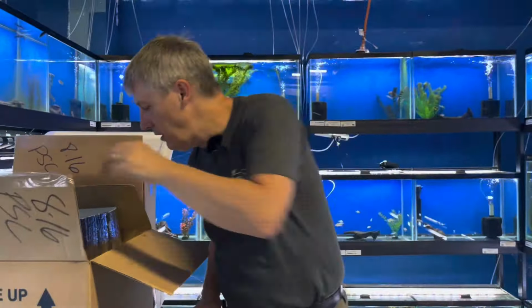Is he in there? Oh, that one's bigger. And another flame angel. That might be a little bit bigger too. Still pretty small. More coral, more coral. I think we had like 50 pieces of coral on this order. All of them are going to fall under our assorted coral, cultured frags for 40 bucks.